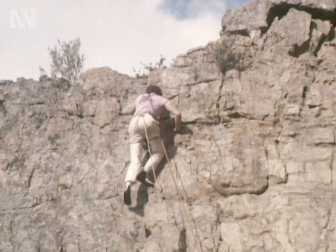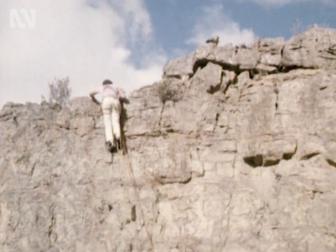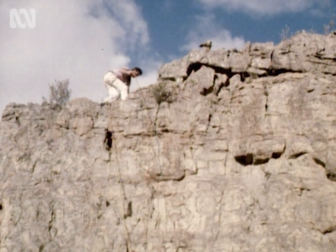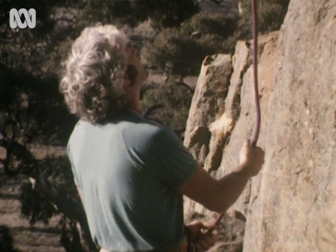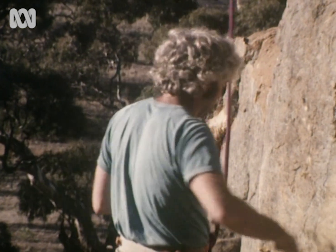Well, Chris is nearly up there. It's getting close to my turn. On belay, Stewart. That's me. When you're ready, Stewart. Okay.